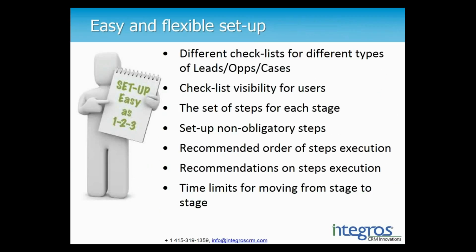Admins can set up different checklists for different types of leads, set some order of step executions, and provide recommendations on how to execute various steps. They can define time limits to determine when to send out pending notifications. And Andrei will present how it can be done in SugarCRM.